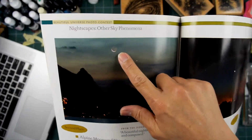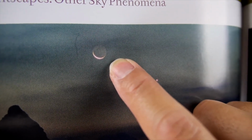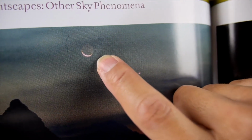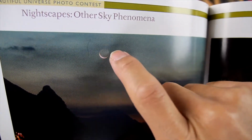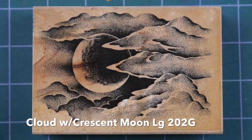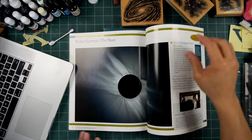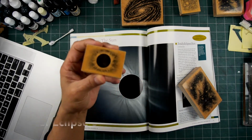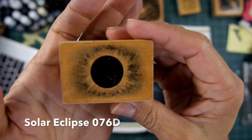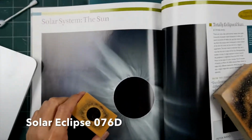Night phenomena. I have that crescent moon stamp. Most moon stamps out there in the stamping industry are just full moons, but one of my favorite moons is just that crescent moon like that. So I have a crescent moon design. Yeah, the sun like that. See this one right here? Let me get that image. But see this right here? Here's the solar eclipse image. That's where that came from, that type of thing.